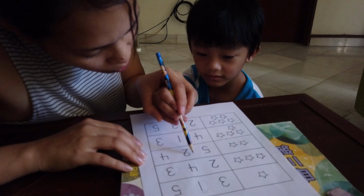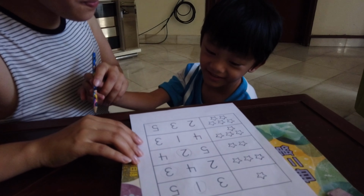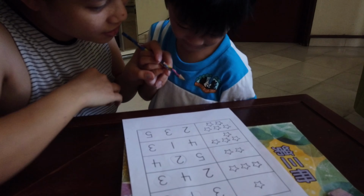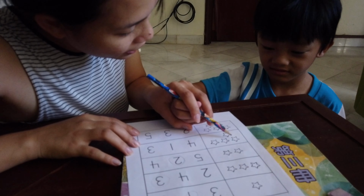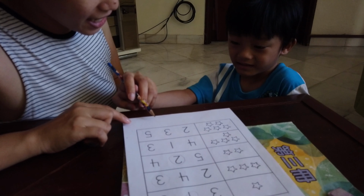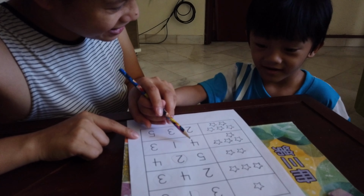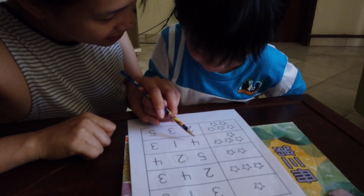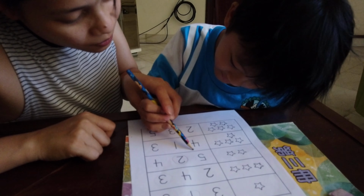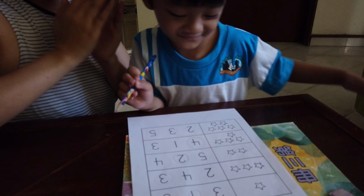Cannot see. You need to more. Yes. Right? Okay. Now let's count this star. How many star? Count. What number is it? 1. 2. 3. 4. Okay. Now let's find the number 4. Where's the number 4? Is this a number 4? Yes. Okay, circle the number 4. Circle. Wow! Very good! Oh my god.